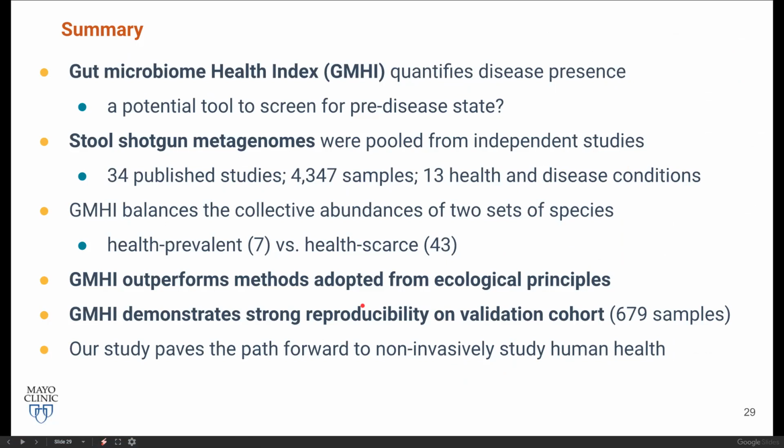To develop our index, we used shotgun stool metagenomes pulled from independent studies. GMHI is basically a log ratio formula, balancing the collective abundances of two sets of species. One set of species found more frequently in healthy compared to non-healthy, and another set of species found less frequently in healthy than in non-healthy. GMHI outperforms methods adopted from ecological principles in both training and validation datasets. And we believe our study paves the path forward to track, understand, and predict human health through non-invasive approaches.